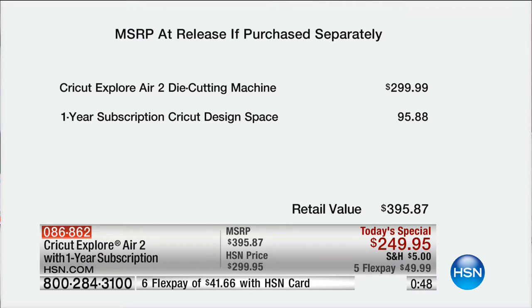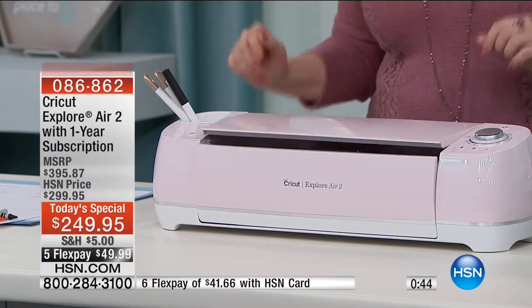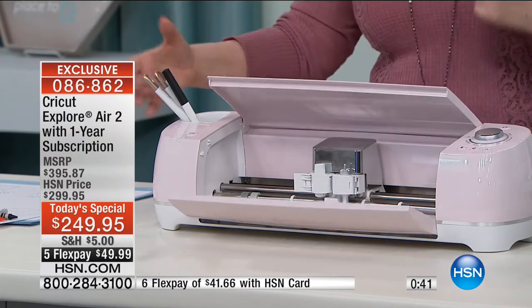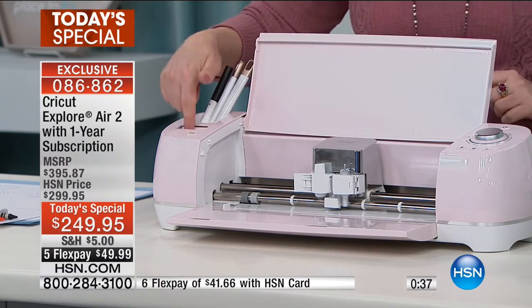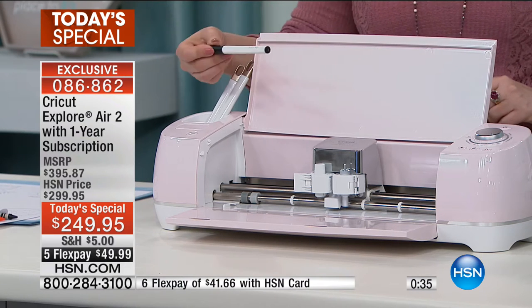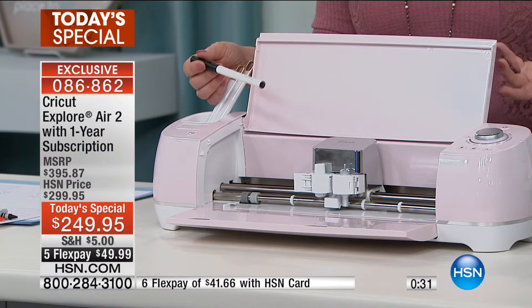So you can enjoy all you want, 30,000 of them for an entire year. And if you already have a Cricut and you've got your cartridges, you can still use them and pop them in here. You get one pen, but if you want more pens, we do have more pens available on hsn.com.